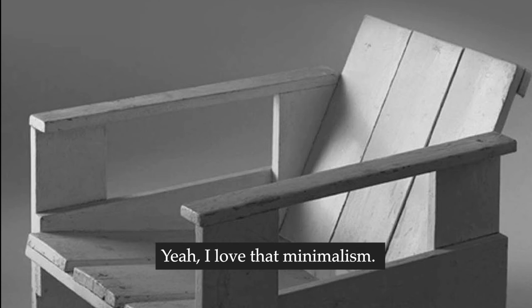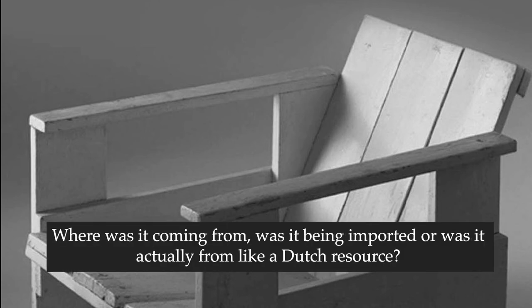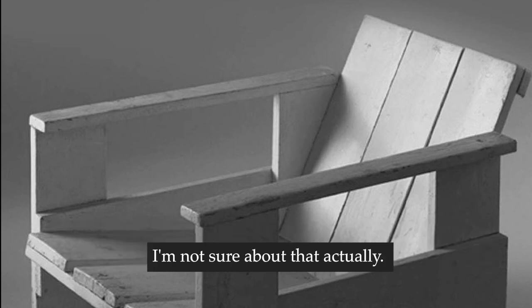Yeah, I love that minimalism. I was going to ask about the origins of the wood. Do you have any information about where it was coming from? Where was it being imported, or was it actually from a Dutch resource? I'm not sure about that, actually.